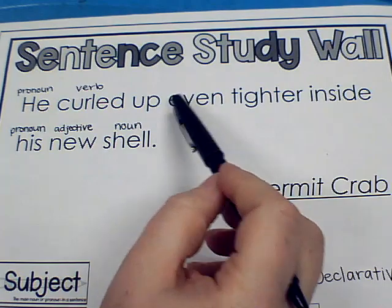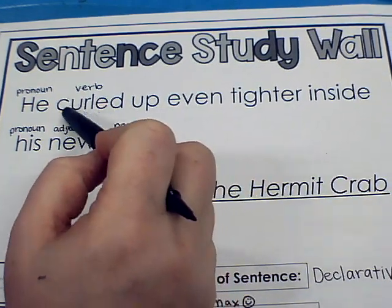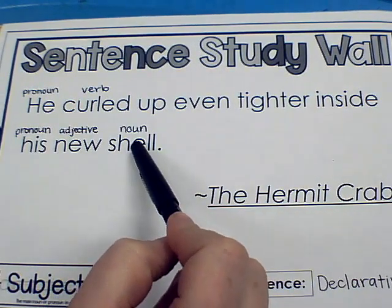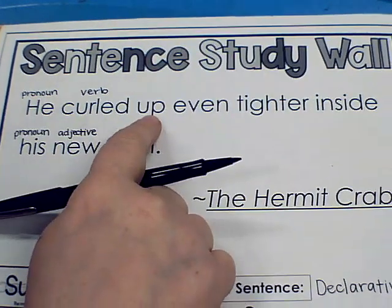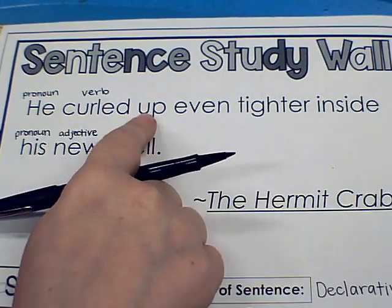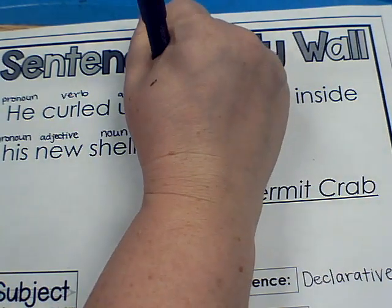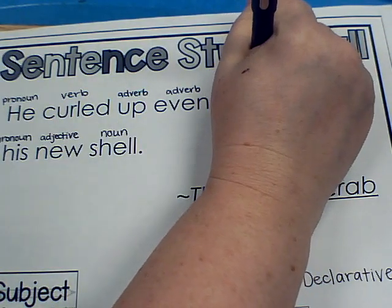When we look up here, we have up even tighter inside. Okay. I noticed that a lot of these words seem like they're sort of describing the way that the curling is happening. He curled. How did he curl? He curled up. How did he curl? Even tighter. So it's just still describing the curling. However, an adjective describes nouns. What describes things that are not nouns? They're adverbs. So he curled up. Up is, in this situation, even though up usually sounds like a positioning word, which we would usually call a preposition, it's how he's curling. He's curling up. So this is actually an adverb. And then even tighter, those are each also adverbs that are referring to curled, because they are describing a verb instead of a noun. So they are both adverbs.